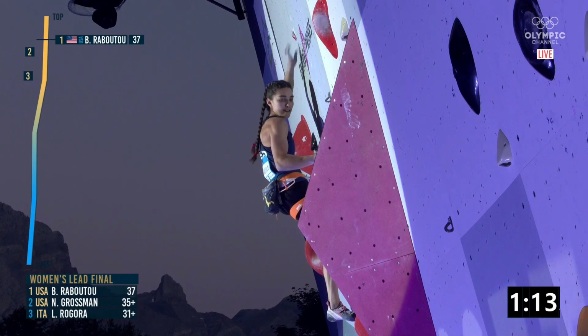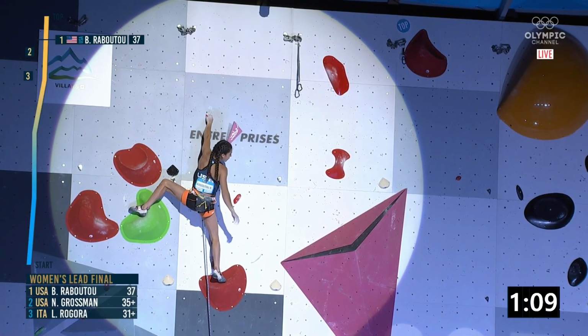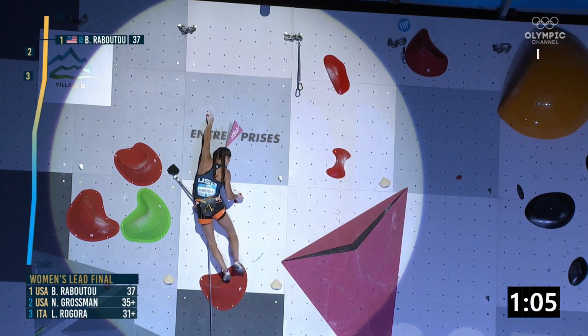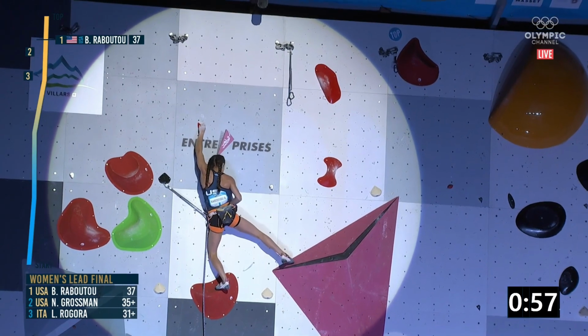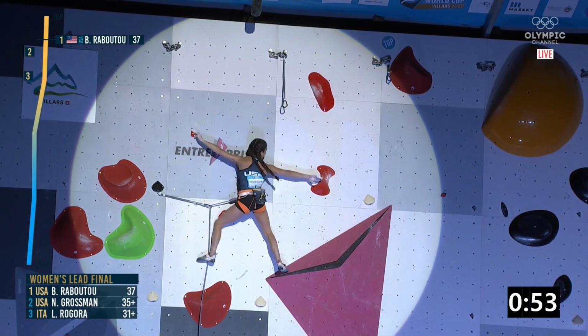Yeah, it looks like the next couple moves look hard. You get this pinch, and then I don't really know what you do to come into that next undercling. There's not really a foot option. You have the volume. From that angle, it looks like you can run across it. You can't. It's too slopey for that. It's just the camera playing tricks on you. But she will be able to walk on it. She's going to have to bump over that.